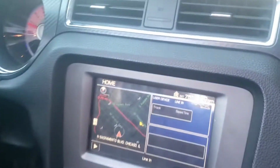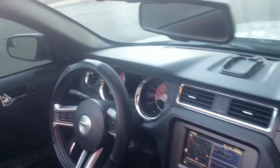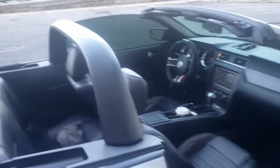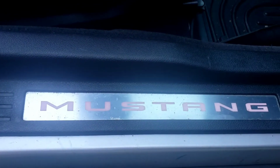Again, got that nav. You can turn the inside of the car, the ambient lighting, whatever color you want to turn it. Green, blue, you know, different colors, all together at once. Got this right here. At nighttime, obviously, that's glowing. You can see it glowing at Mustang.